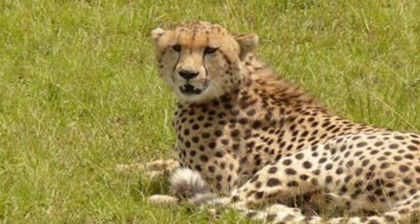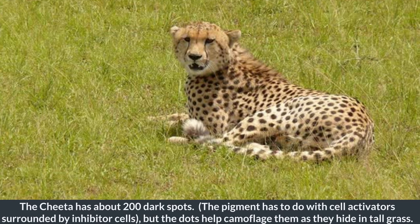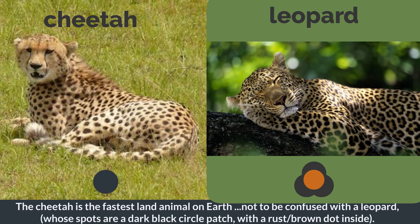The pigment has to do with cell activators surrounded by inhibitor cells, but the dots help camouflage them as they hide in tall grass. The cheetah is the fastest land animal on Earth, not to be confused with the leopard, whose spots are a dark black circle patch with a rust brown dot inside.